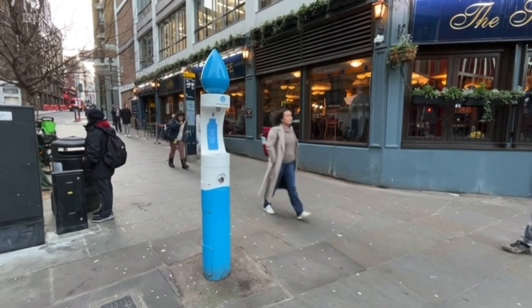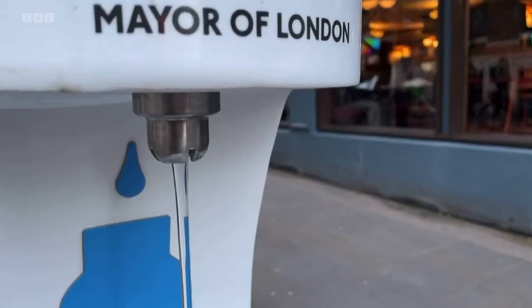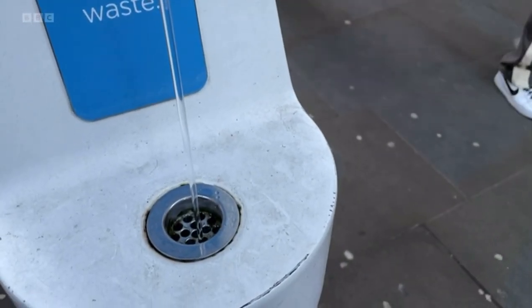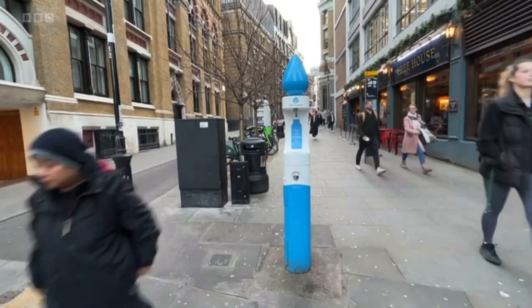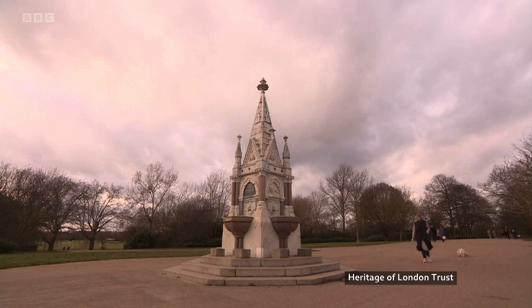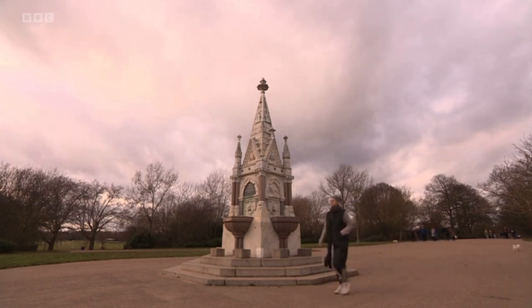Over 100 new drinking fountains were recently installed by the Mayor of London and Thames Water across the capital. City Hall says it is more cost-effective than restoring the historic fountains, many of which are dotted around London. One environmental group hopes more drinking fountains will help reduce plastic in the Thames.